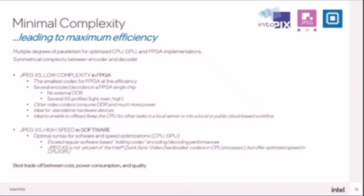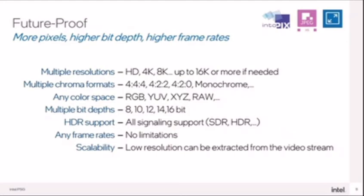And beyond the complexity, the latency, and the quality, of course, our world is moving so fast today that you need a standard that is also future-proof. So when the standard was designed, from day one we took an approach of being friendly to any kind of resolution, supporting any kind of chroma format, such as 444, 422, 420, monochrome, and also any kind of color space, RGB, YUV, but even raw Bayer compression is coming, so image sensor compression will be standardized in JPEG XS as well. Multiple bit depths, so today you see 8, 10, 12, 14, 16, but even in the future 20 bits or 24 bits is already being considered as an extension of the standard.